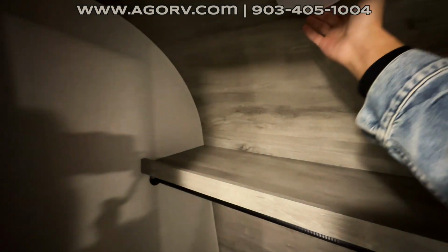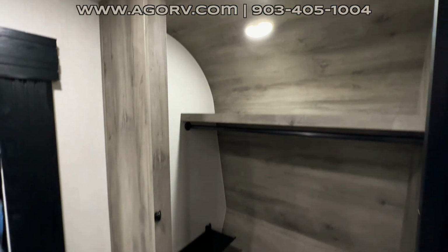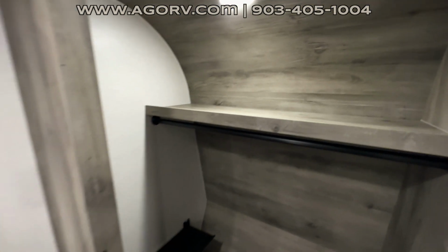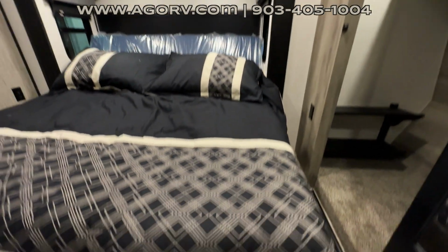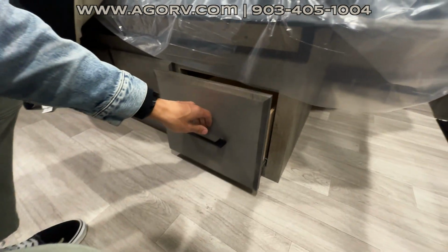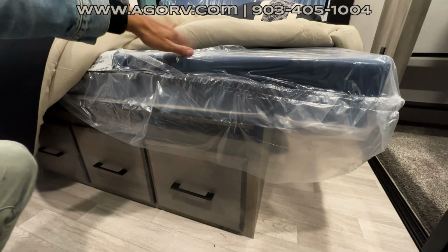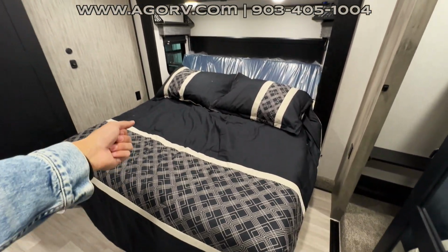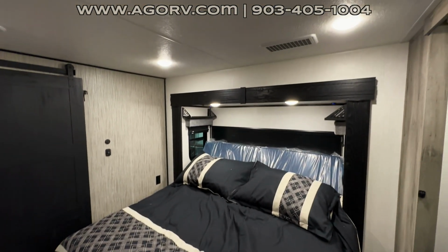They did this in a couple of their different models where you have more shelving down underneath here, really deep space in here, and a shelf up along the top. In addition to this, I just figured out on the last Durango Gold model I filmed, you have 3 drawers that pull out there. You'll have more storage underneath the bed further back. It is a little difficult to get to because of the retractable bed system, but this bed will lift up. It's just rather heavy.